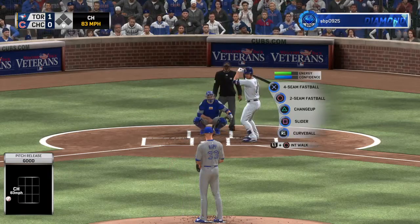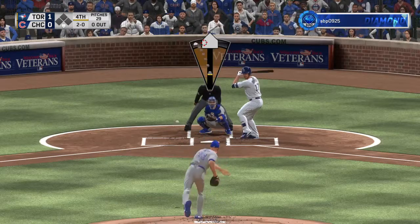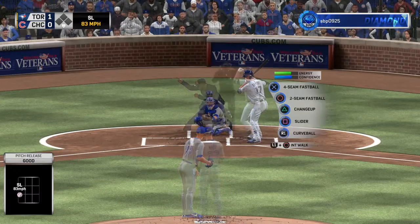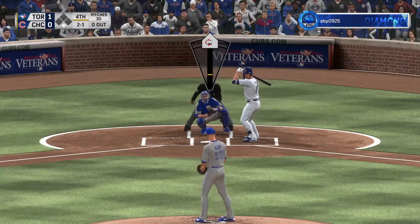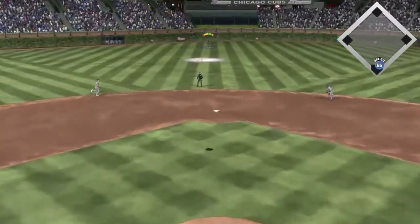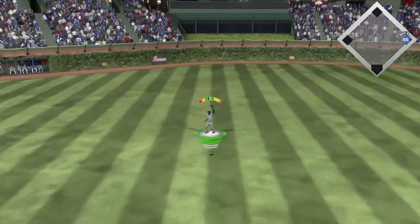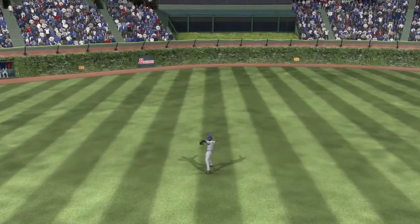That misses, 2-0. Now with the 2-0 count and the power at the plate, it could be fireworks time. This is the kind of count he makes his money in. Went about halfway there, but it's a called strike regardless. Sent out to straightaway center field. Marte is under it. He's got it, 1 away.